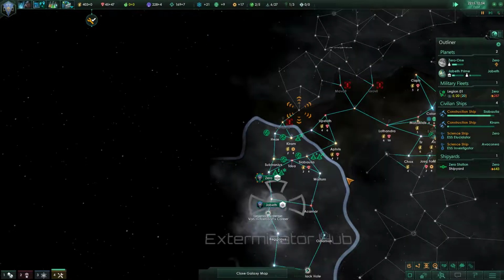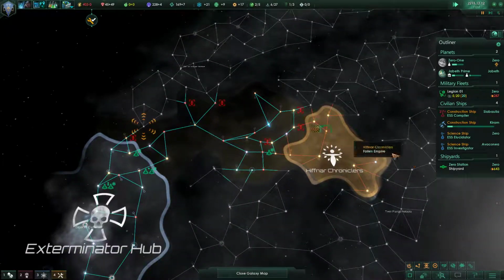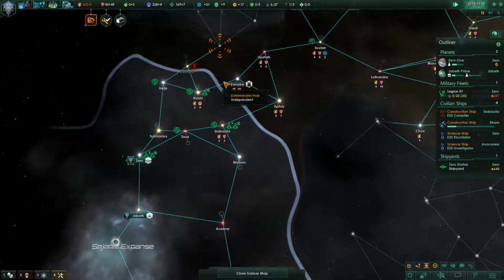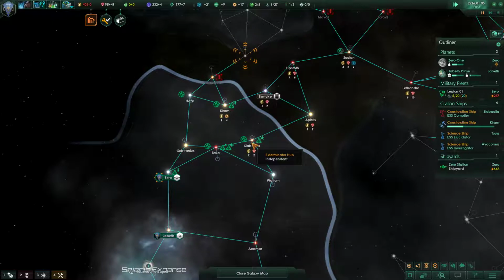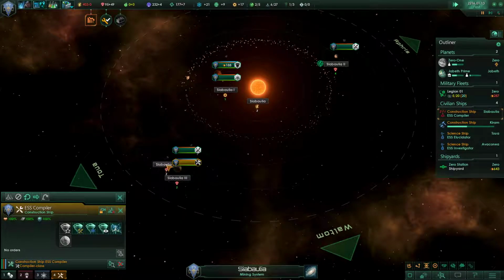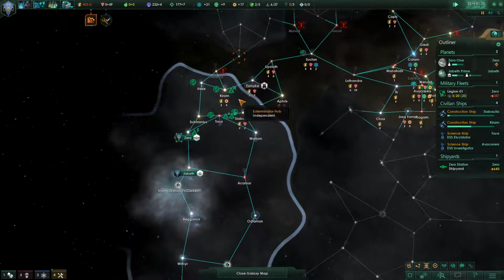There we go. We've got to be close to meeting another person. Construction complete. We're losing energy credits again. That will be a kind of ongoing thing, which will get exciting from time to time. Let's go ahead and go into this system here, and this is where we want to build ourselves a mining station. Get that up ASAP.